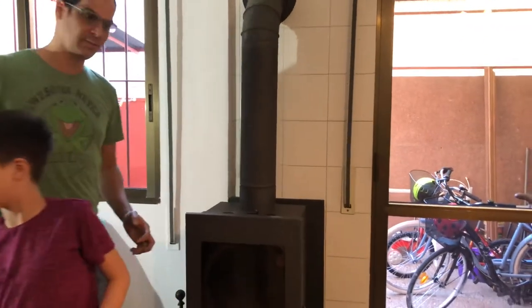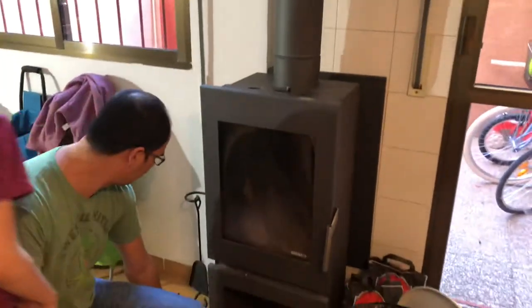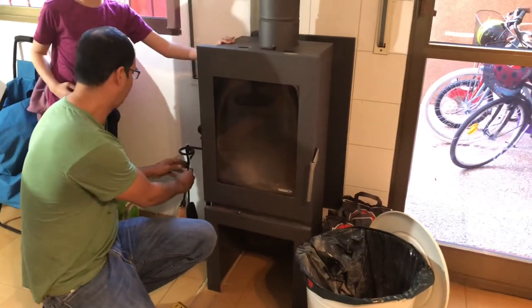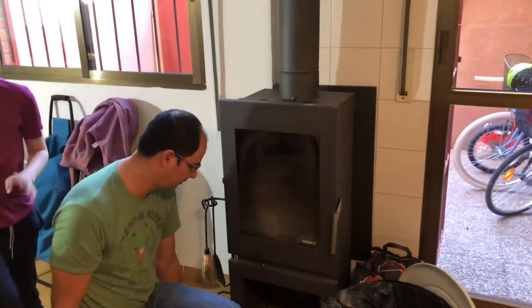I saw pictures online that people were putting pots and pans up here to heat their stuff. You can see what it feels like. All right, well, this is a little update on our first use of the wood-burning stove. It's cold. It has to have time to heat up. All right, so say bye to the people. Bye, bye, bye.